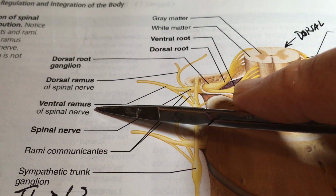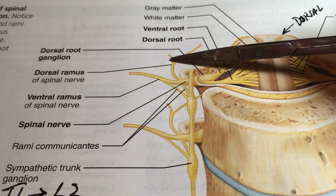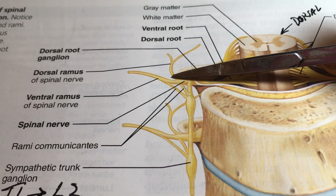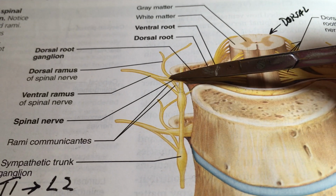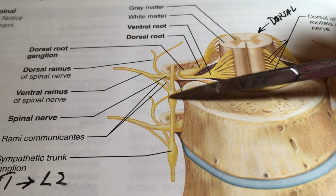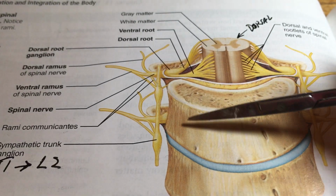The word ramus is a Latin word which means branch. And then we have the dorsal ramus. It doesn't really contribute to that much except extrinsic muscles of the back. This is much busier. The ventral ramus goes to serve all of the muscles of the upper and lower extremities, which are all from ventral branches, okay, of spinal nerves.